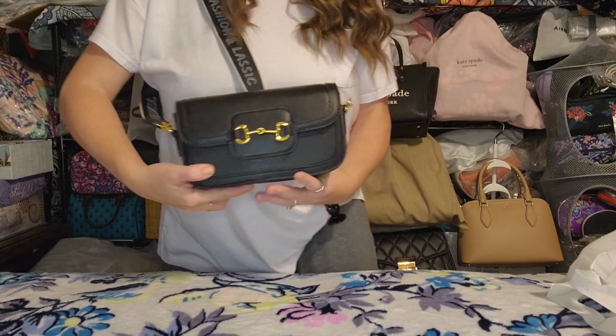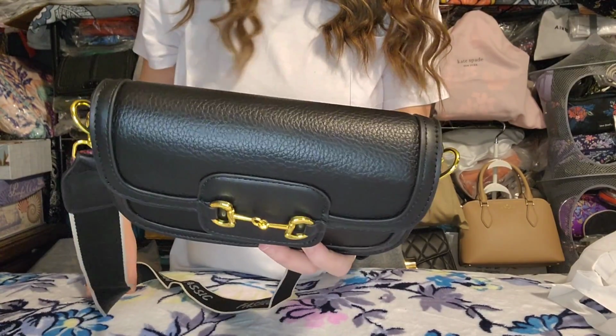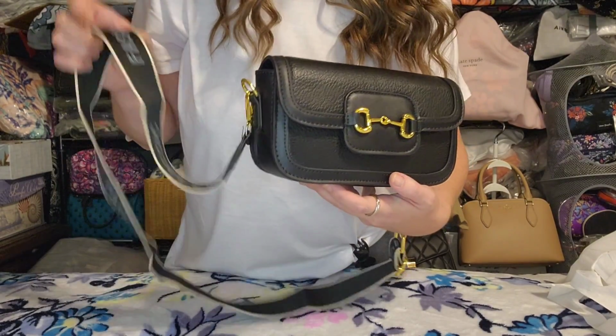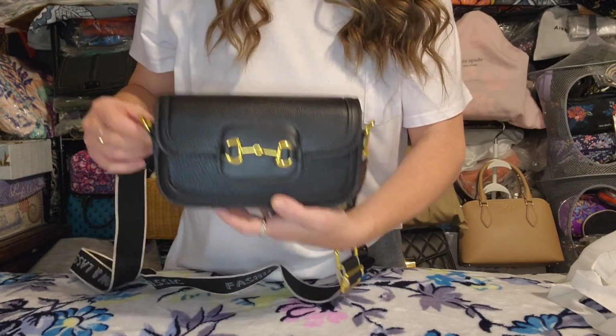So overall, the bag itself I think is absolutely fantastic. Great quality. The stitching looks really good. It's structured. It's simple. It's really, really, really good. I hate the strap. The strap is not bad quality. I just don't like this garbage that they wrote all over it. So that's the first one.